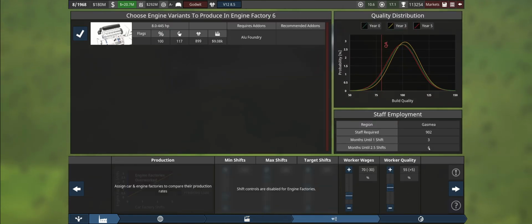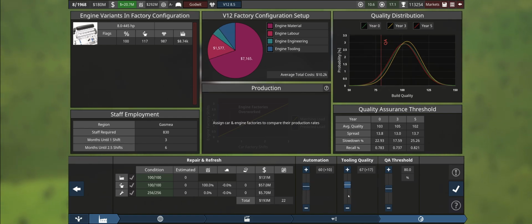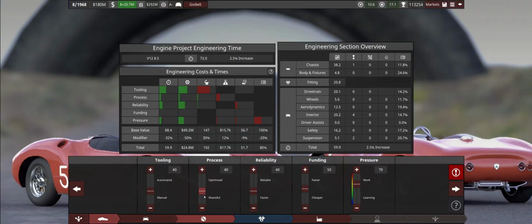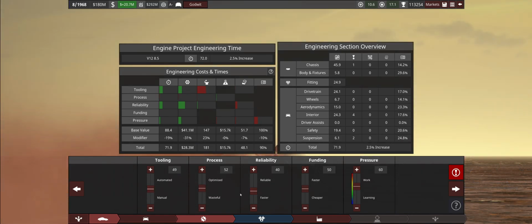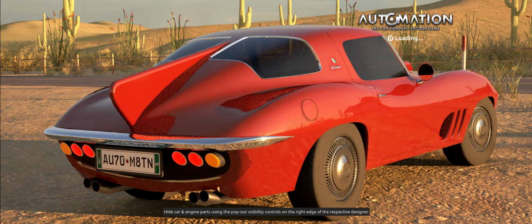Okay, 6 months until 2.5 shift, 3 until 1. I think that's okay. 9k for an engine. No, 10k for an engine. But now I can at least improve the car a bit. 72 months it is here as well. And we need a new factory as well.